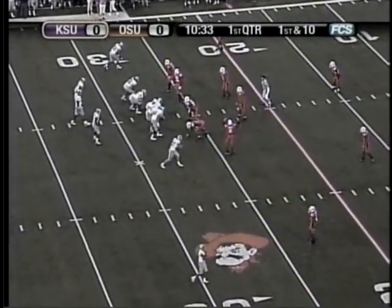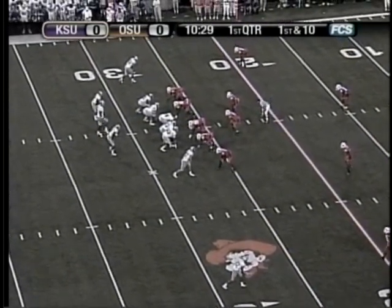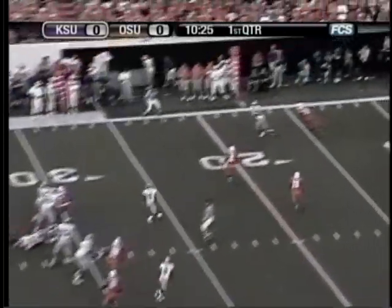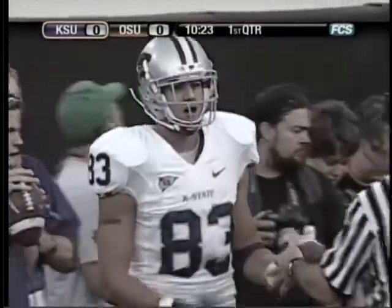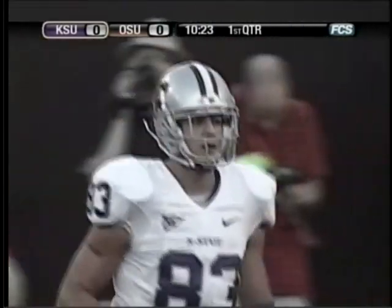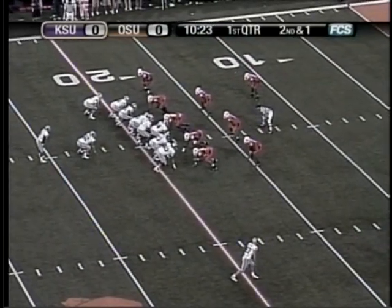Split backs, Patton and Freeman in the game. Rather, Patton and James Johnson. Freeman in the shotgun, takes a snap on 1st and 10, drops back, throws far side, man open, it's caught and knocked out of bounds at the 18-yard line. Daniel Gonzalez, the senior tight end, made the grab for a gain of 9. 2nd and 1, K-State from the Oklahoma State 19.